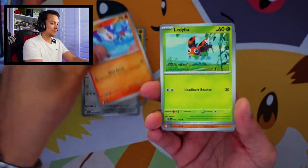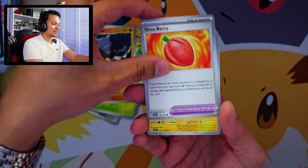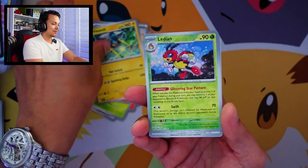Scorbunny. I don't even know what I did. All right, Marowak, Aguav Berry, Reverse Holo.